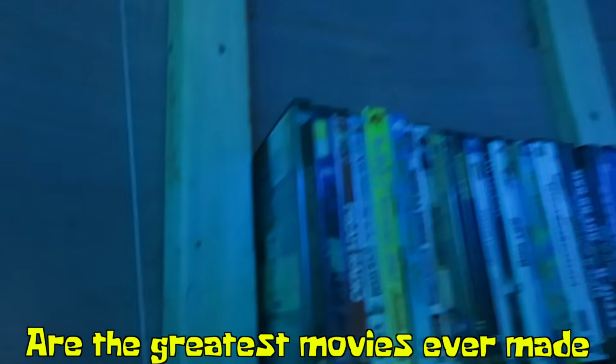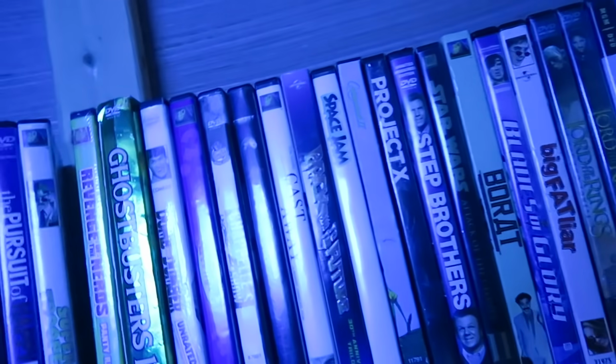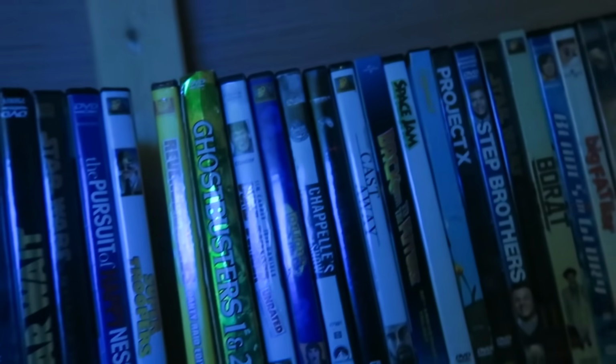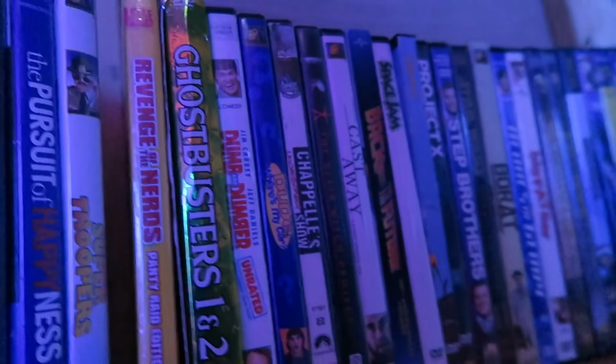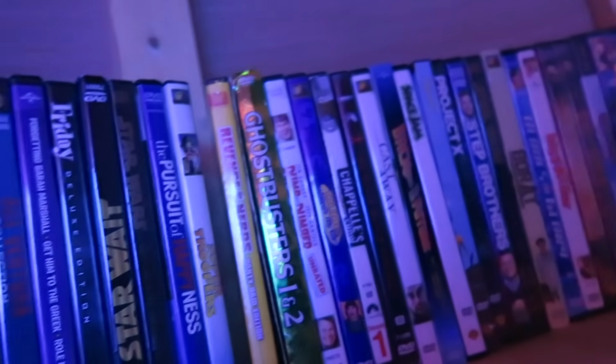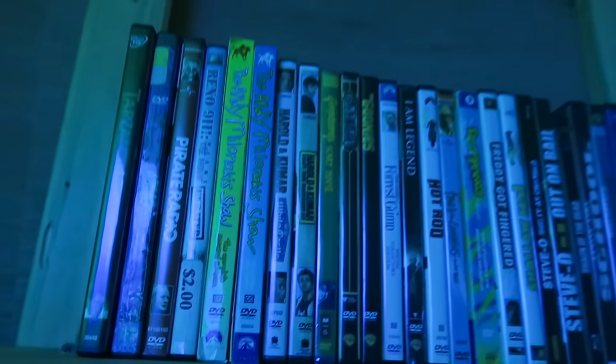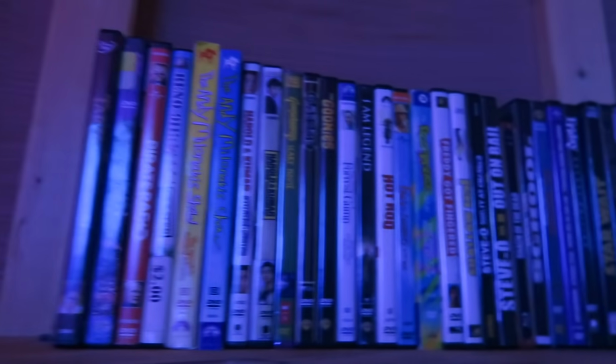Plus, we got the lineup of movies. All of these movies are the greatest movies ever made. If you haven't seen all of them, you're kind of blowing it. Caddyshack, Space Jam, Back to the Future, Castaway, Warrior, Chappelle Show, Dude, Where's My Car, Dumb and Dumber, Ghostbusters, Revenge of the Nerds, Super Troopers, The Pursuit of Happyness, more Star Wars, Friday. Honestly, if you want to pause and check these out, you should.